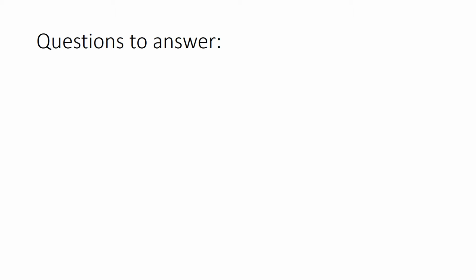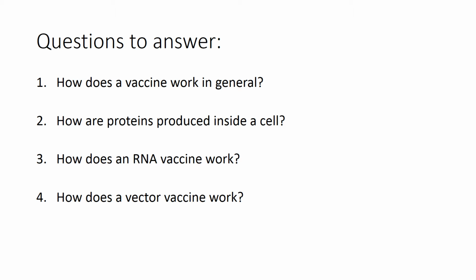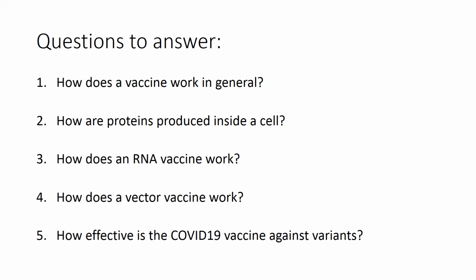The outline is to answer a few questions. First of all, how does a vaccine work in general? How are proteins produced inside a cell, which is going to be crucial to understand how the vaccines work? How does an RNA vaccine work? How does a vector vaccine work? And so basically, what's the difference between these two types of vaccines? And how effective is the COVID-19 vaccine against variants which have been spreading throughout the globe?